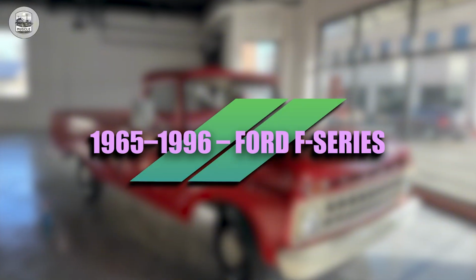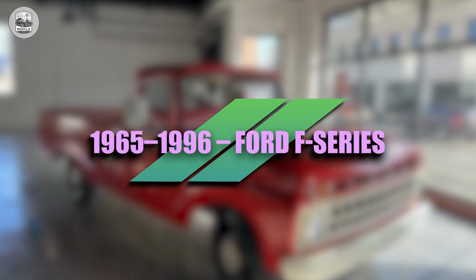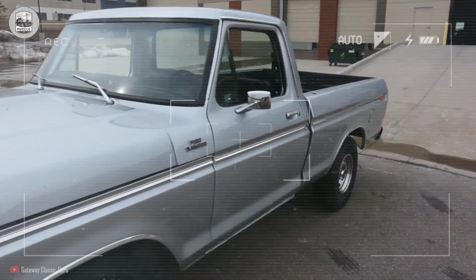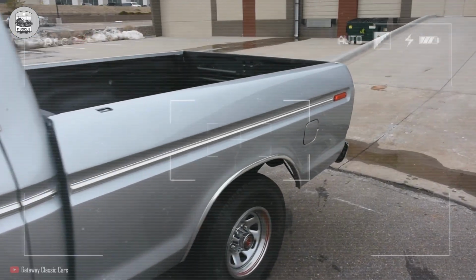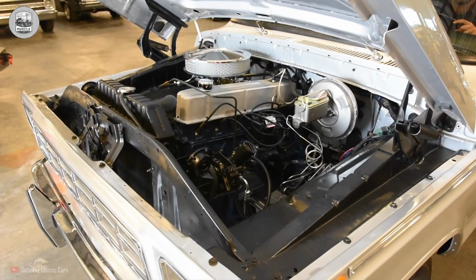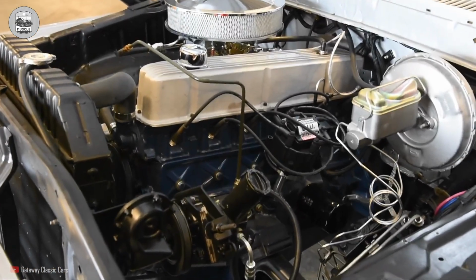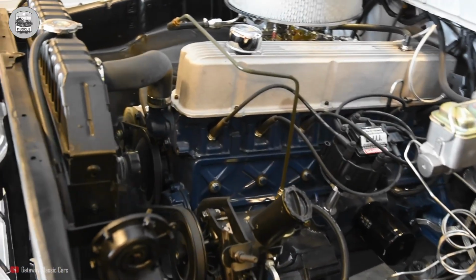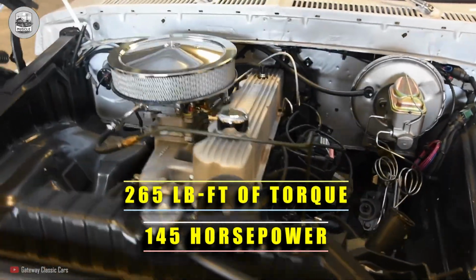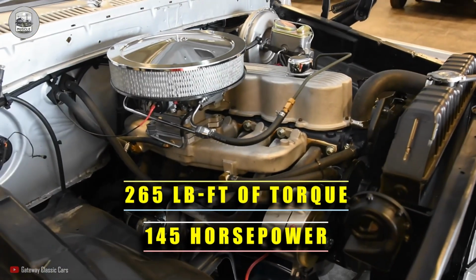(1965 to 1996) Ford F-Series 300 inline 6, 4.9-liter. If you grew up on farms, job sites, or behind the wheel of a work truck, chances are you've heard stories, or lived them, about Ford's legendary 300 cubic inch inline 6. Introduced in 1965 and serving faithfully through 1996, this cast-iron brute became the backbone of the F-Series lineup for over 3 decades. With just 145 horsepower and 265 pound-feet of torque at a low 2,000 RPM, it wasn't built for speed, it was built to work.